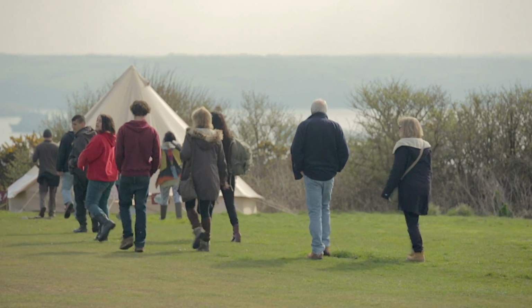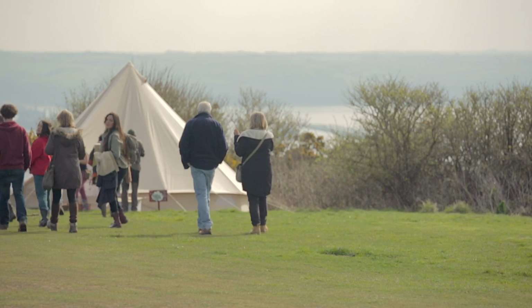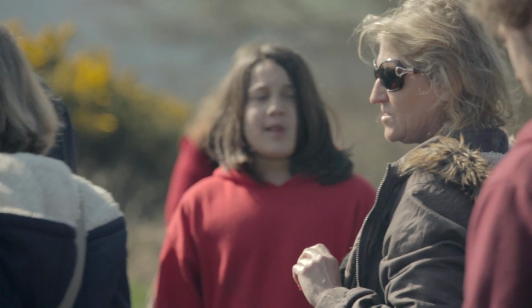And what's really exciting about our hedgerows is we've got spices, and we've got flavours, and we've got herbs, and we've got fruits, and we've got roots. We've got everything there. It's absolutely fantastic.